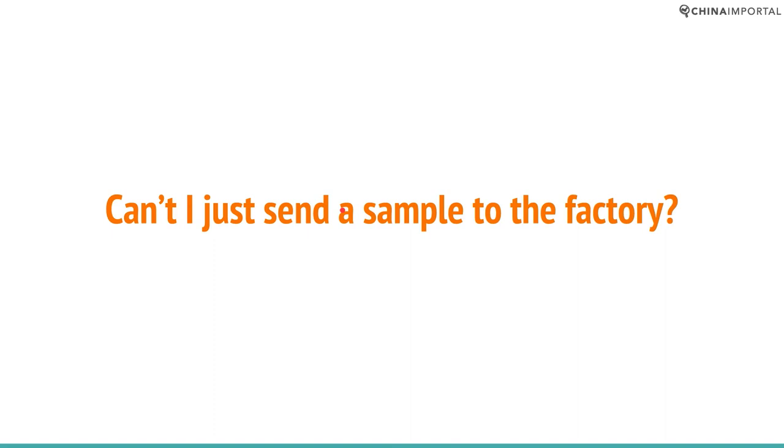Now, can't you just send a sample to the factory and expect them to replicate that? Well, yes and no. If you were to send out samples to every supplier that you get in touch with, and that could be 10, 15 suppliers, that would be extremely expensive. Sending product samples from the US or Europe to China is going to cost you about $50 per delivery, per sample. Take that times 15, $750 just to send a bunch of samples. That's not a good investment, okay? So you need to send them a tech pack.